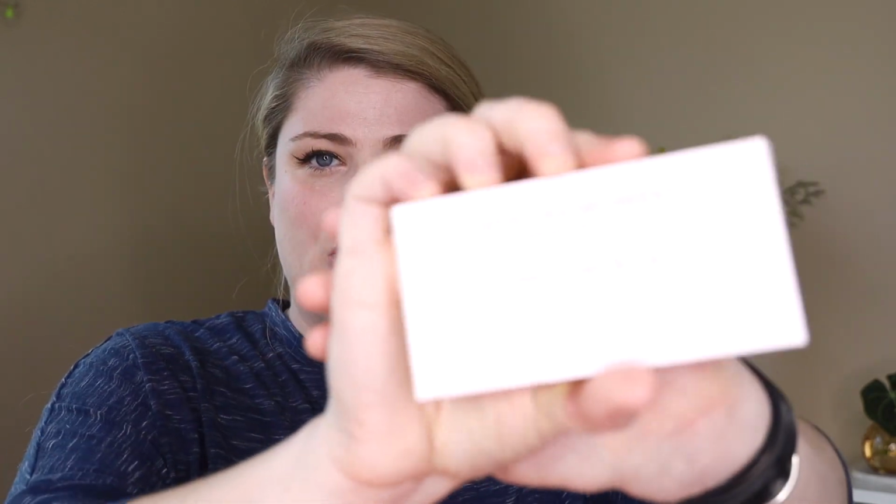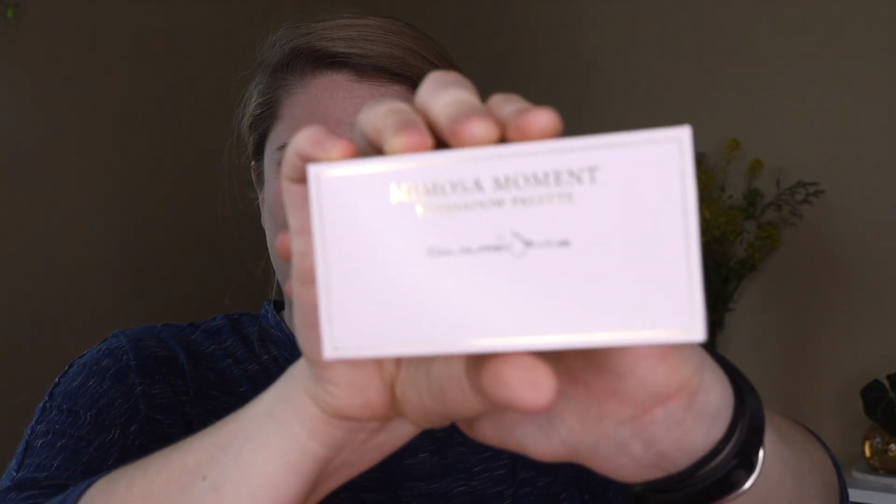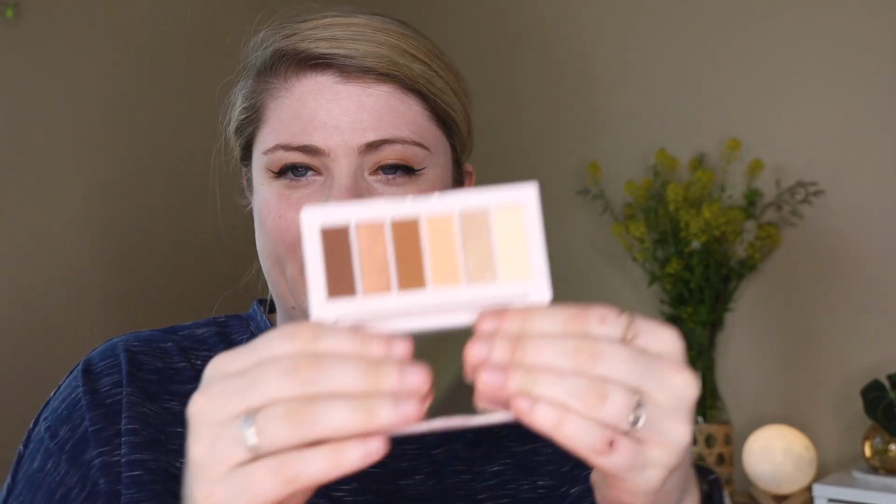We have a Mimosa Moment eyeshadow palette, and this is by Colored Rain. That's pretty cool, because I've actually never tried Colored Rain's eyeshadow products, and I've heard really good things about them. So this is called Mimosa Moment. I'm thinking yellows, oranges. Oh, okay. So this is what the eyeshadow palette looks like.